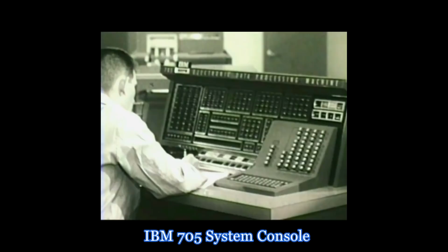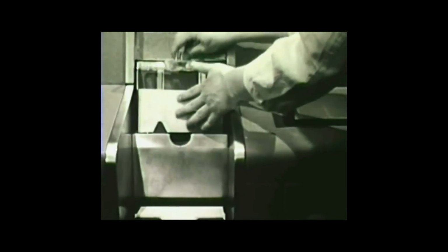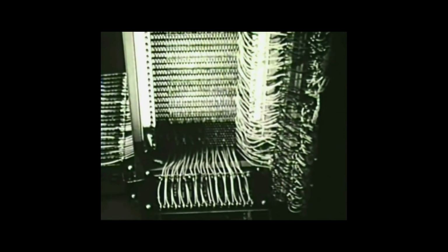An IBM 705 system is utilized to process selected data generated by the agency's mission. Let us examine the characteristics of this particular system. Data and instructions on punched cards can be fed from a card reader directly into the memory of the central processing unit, which in this case is a magnetic core device.